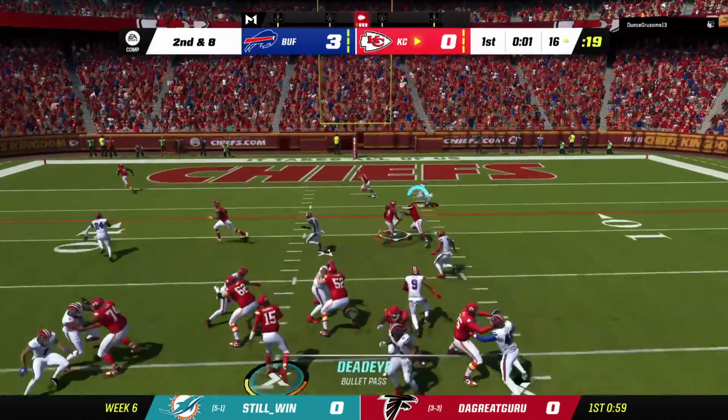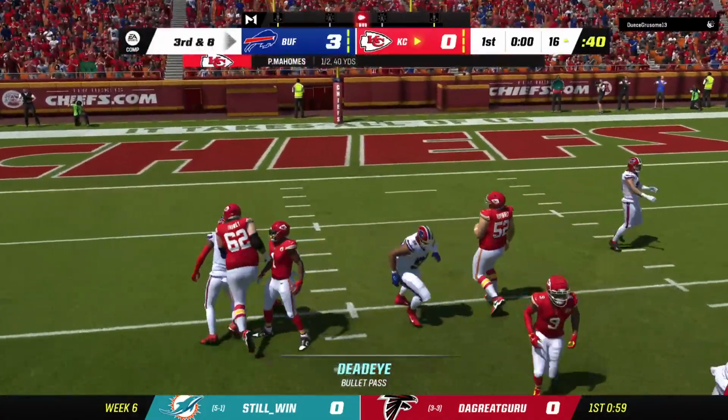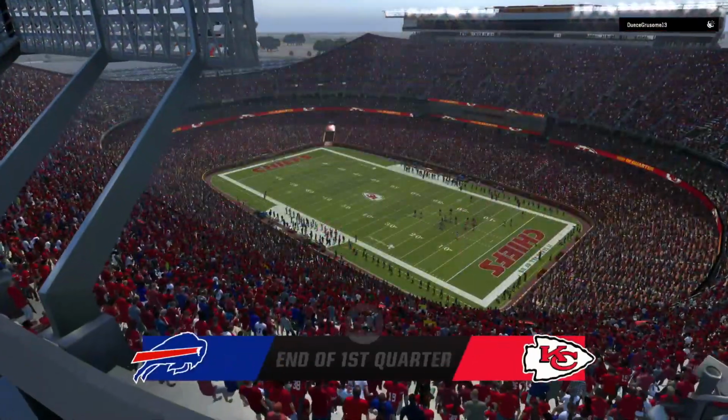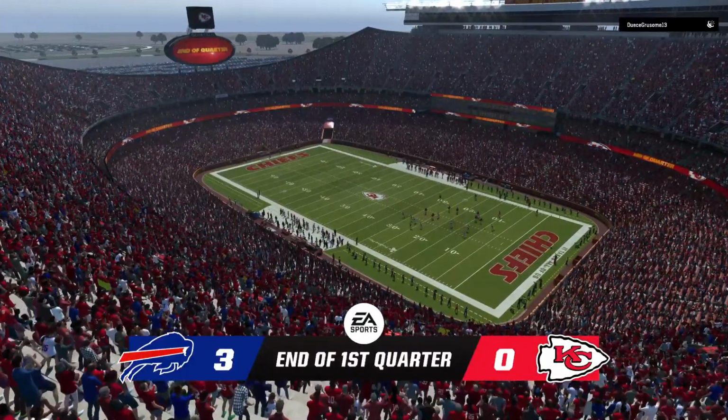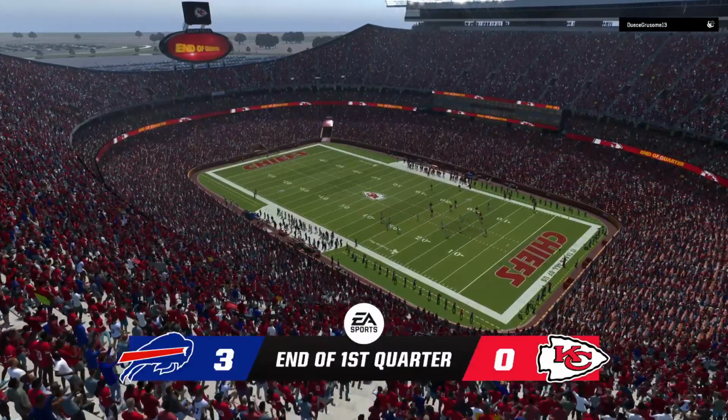Mahomes now to throw. And that will be incomplete. They couldn't hook up on what's going to be the final play of this 1st quarter. 3-0 after 1 on EA Sports.